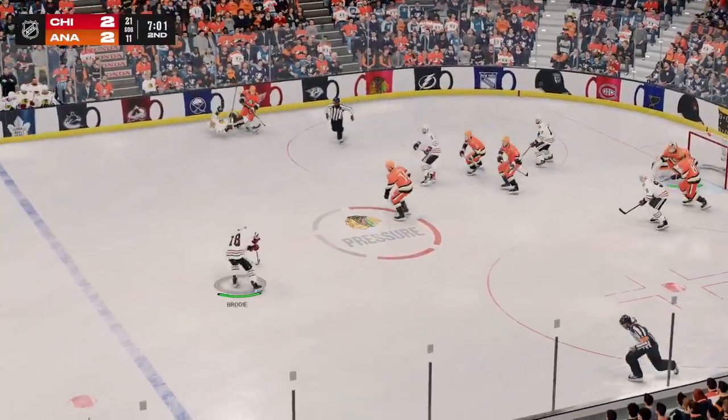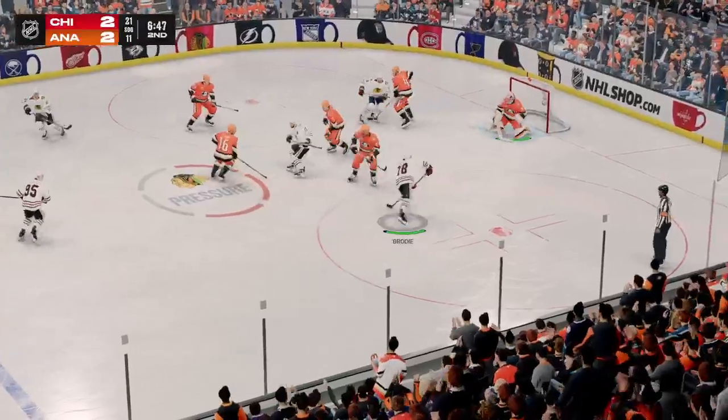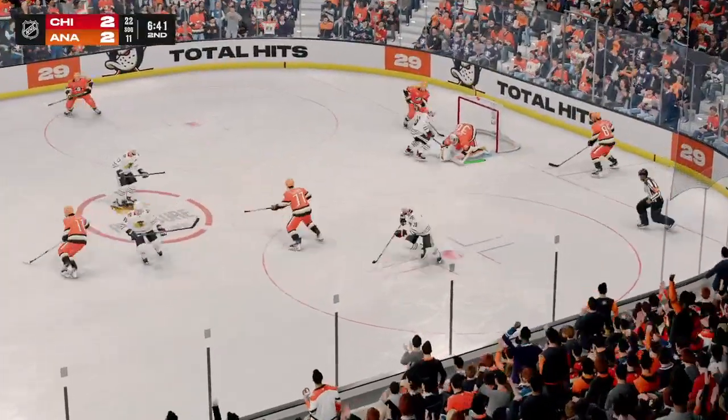Dickinson's won the faceoff and now let's see what they can do. Rips it and that's blocked. Glove save made by Gibson.